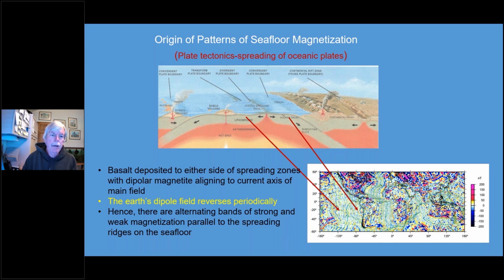And so I'm going to teach you a little bit about the ocean, and a little bit about plate tectonics, the spreading of ocean plates. If you look at the top picture, you see right here an oceanic spreading zone where basalt from the outer core comes up and it spreads outward. It spreads 3 to 4 centimeters, only an inch a year, and it keeps spreading outward.